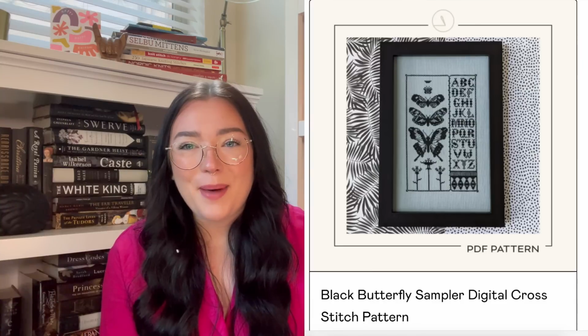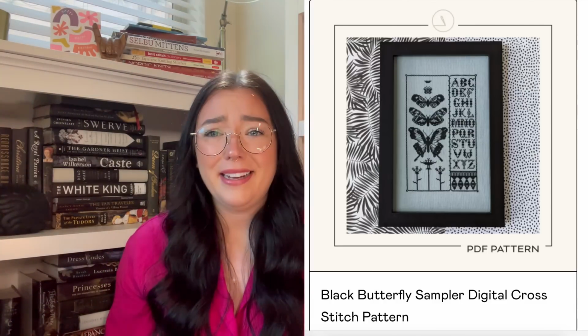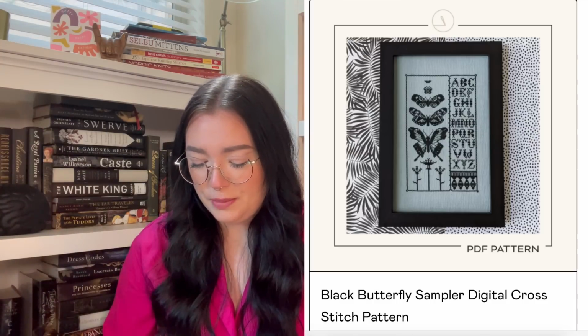All right, my next project, this is Blackwork Butterfly, the black butterfly. I don't quite remember. I'll go ahead and pop a picture of the PDF pattern here on the screen. Sorry, you can see all the dust now in the air. Let me just close my blinds.